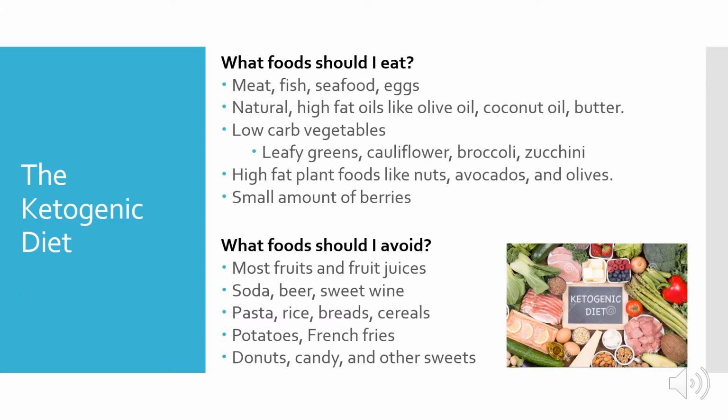So, what foods should I eat? Foods that have low to no carbohydrates include meat, fish, seafood, and eggs, natural high-fat oils like olive oil, coconut oil, and butter, and low-carb vegetables such as leafy greens, cauliflower, broccoli, and zucchini. Also high-fat plant foods like nuts, avocados, and olives. It's also permitted to eat a small amount of berries.